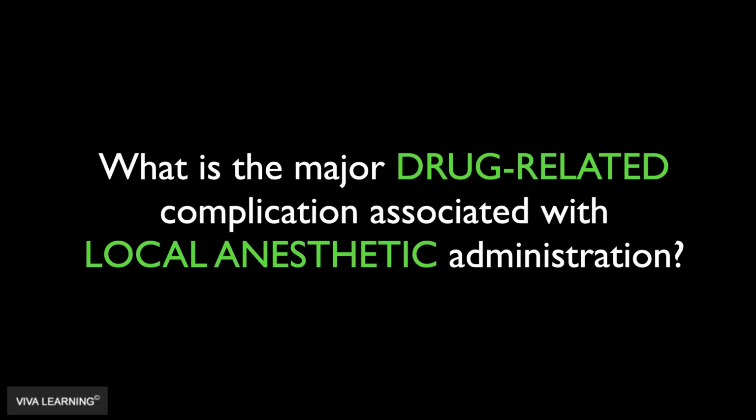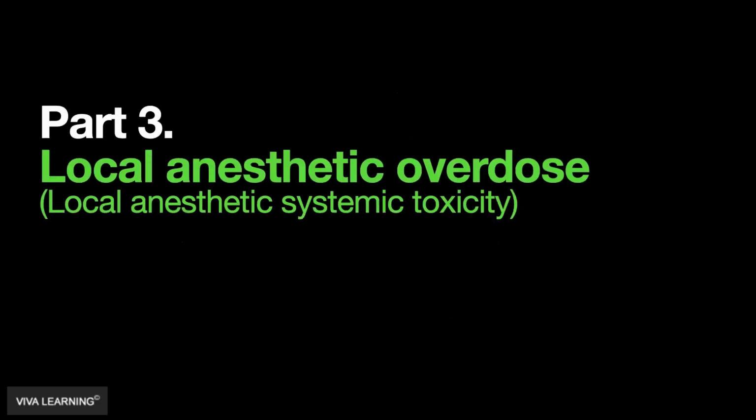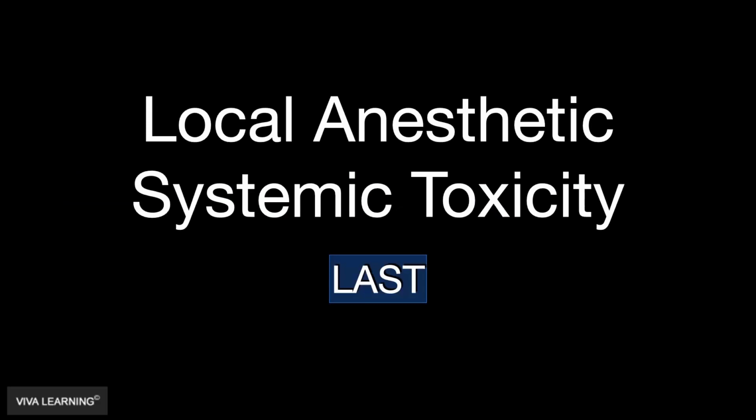So we have great drugs. Local anesthetics are great drugs. What is the major drug-related complication that is associated with the administration of local anesthetics? And that's it. It is local anesthetic overdose. Local anesthetic overdose has a new name. It's been around, I'm guessing, 5 or 10 years, a relatively new name, but we are now calling this local anesthetic systemic toxicity, and the acronym for this is LAST.